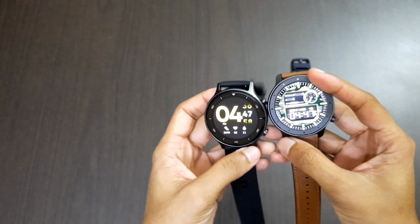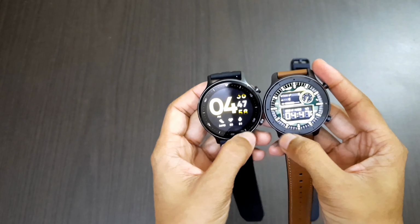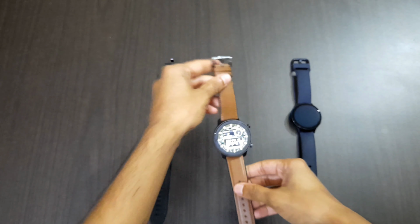The Amazfit GTR also has these punchy colors and deep blacks, so everything looks crispy on the screen, and the strap is silicone on the back and leather texture on the front, and on the back it's similar to the Realme and it's very comfortable to wear.